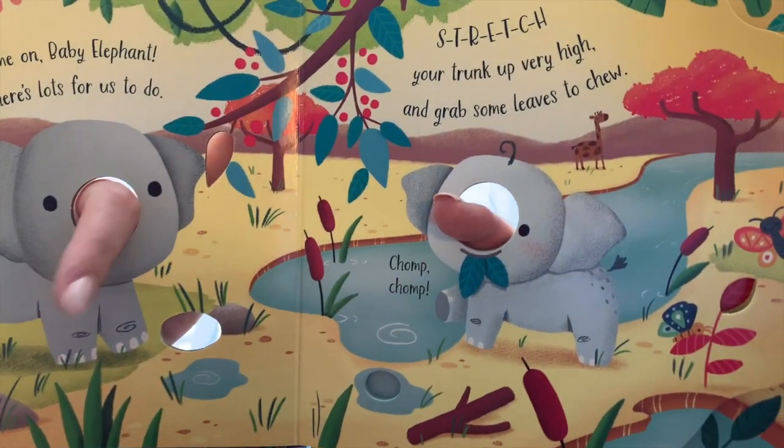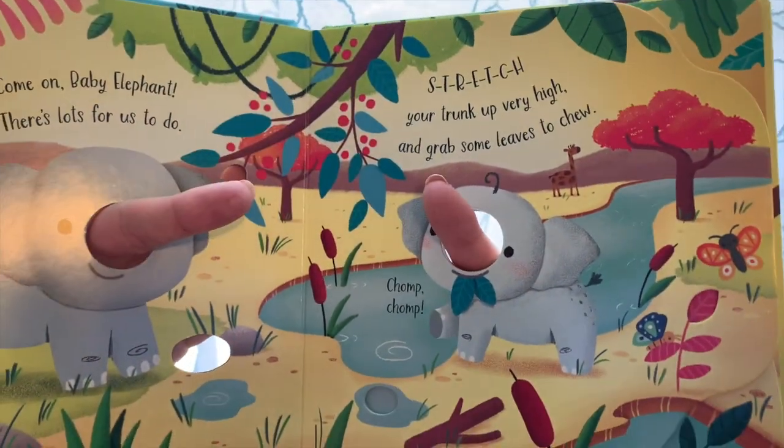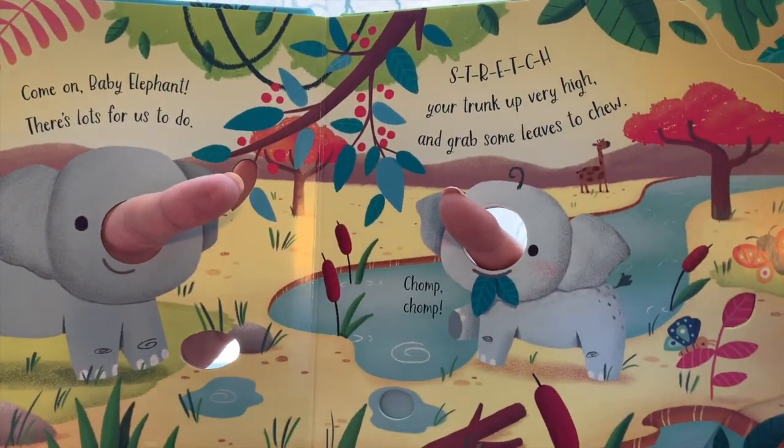Come on, baby elephant, there's lots for us to do. Stretch your trunk up very high and grab some leaves to chew.